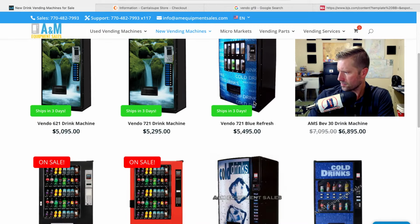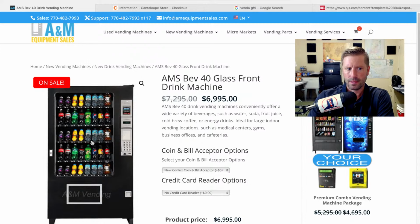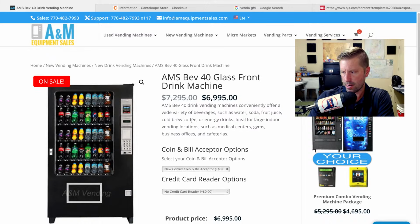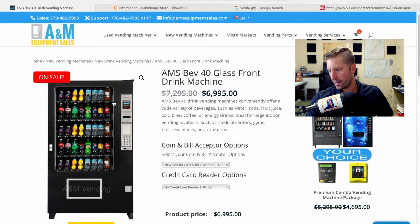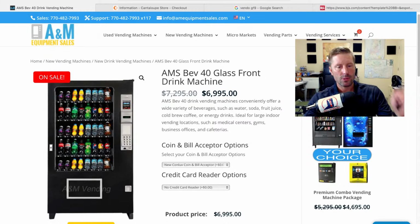Here we are. This is the big dog. Let's look: 1, 2, 3, 4, 5, 6, 7, 8 times 6, 48. So 48 times what? 1, 2, 3, 4, 5. I think you can fit actually 6 in there. You do the bottom tray with Red Bulls because we have 6. So let's just say 6. That's 288.